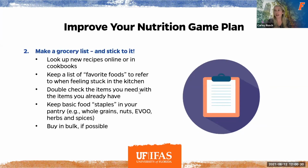So now that we've made that day, we're thinking about when we're going to shop and what we want to shop for. Now I want you to make that grocery list and stick to it, right? When it comes to finding new, healthier recipes, there's plenty of resources online or in cookbooks too. I always like to recommend to people, keep a list of favorite foods you can refer to when you feel stuck in the kitchen.